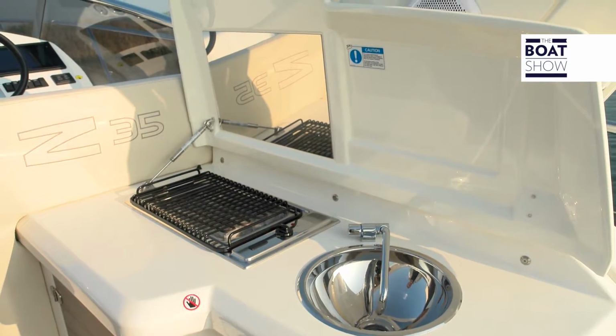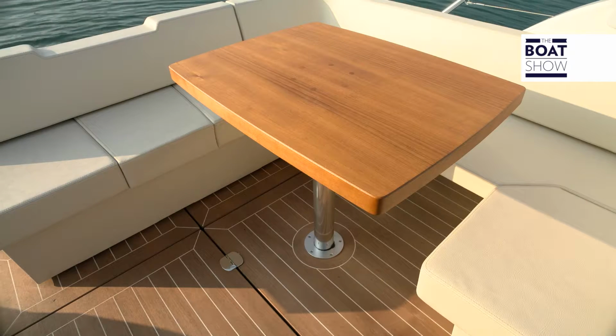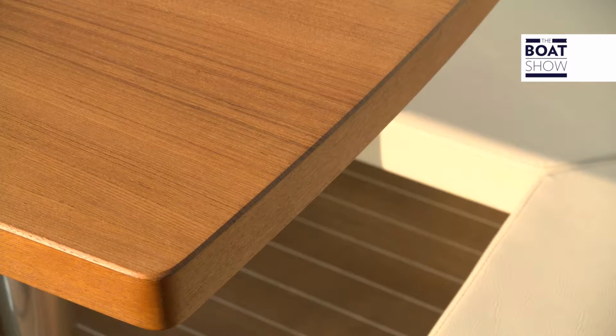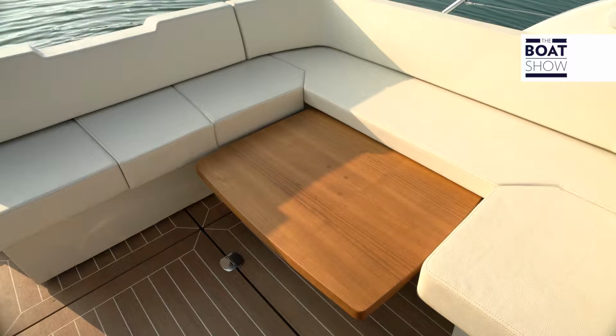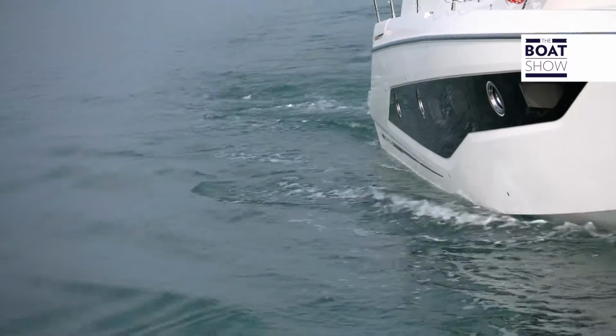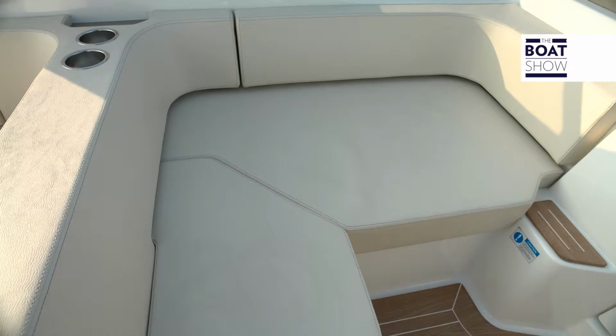The kitchen is below deck, but outside you can barbecue. The cockpit is furnished to accommodate 6 people quite comfortably. If you want a nicer sunbathing area, you can lower the table and add a cushion. The ladies can also sunbathe near the captain.